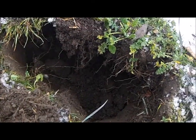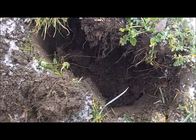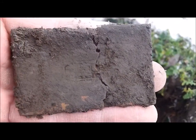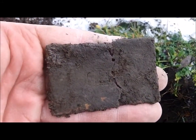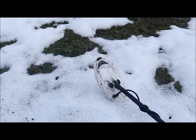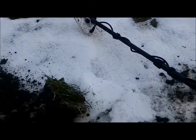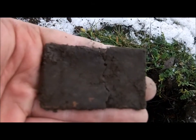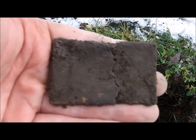Anyway, sparse snow. I mean, the ground's soft underneath the first inch of about hard frozen soil. And this thing was about 8 to 9 inches down. Using my trusty G2 with the DD coil. It's good for getting in between the iron and stuff like that. So anyway, hey, that's good. I'm happy with that. It's my first bona fide Chinese thing today.